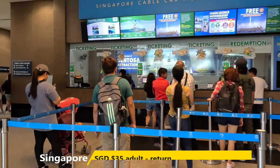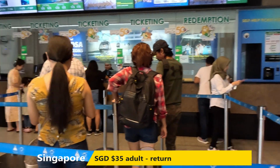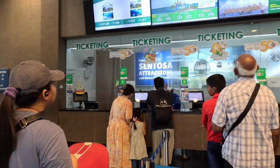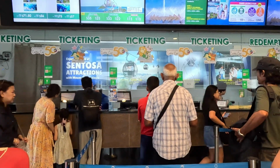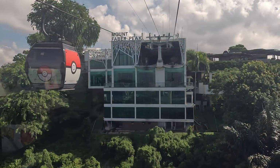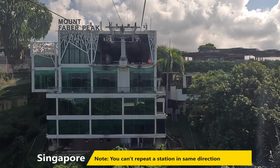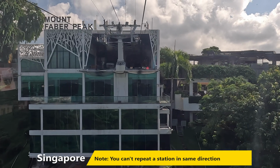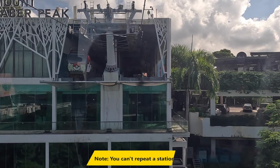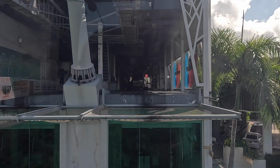The cost of return fare is $35 Singapore per adult, and just need to be mindful that it's $35 for a one-way round trip. So you can't actually visit any station more than once. So if you start at Harbour Point, you need to do a big round loop and end at Harbour Point and not go any further. Otherwise, either they won't let you or they'll charge you more. So just a handy tip to keep in mind if you're visiting this area.